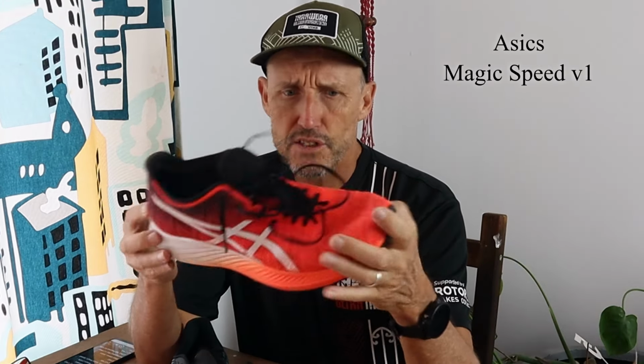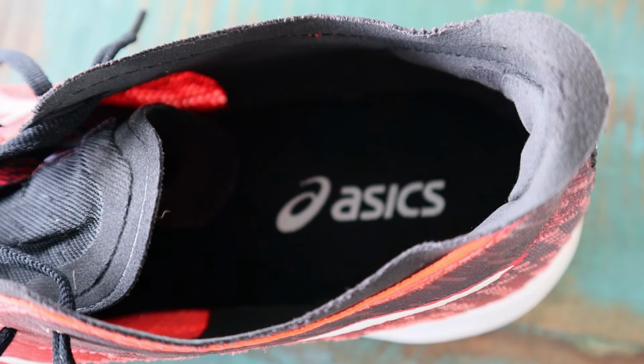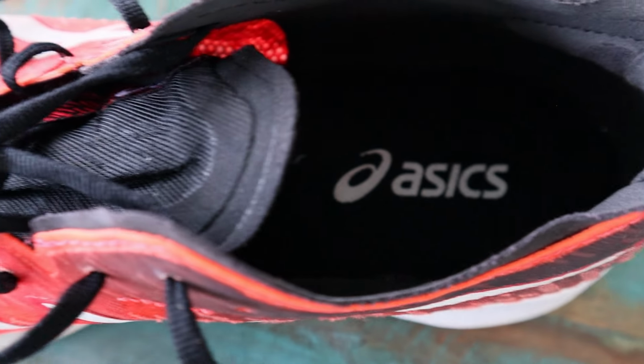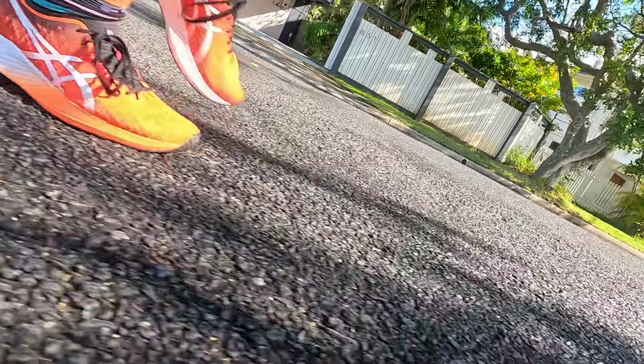Let's start with the Magic Speed version 1 because I have had this shoe for over 2 years. It was a shoe that I used a little bit early on, and then I developed some Achilles issues after a particular run in this shoe. I think it was about an 18 kilometer run. So it sort of sat in the cupboard for probably 18 months or so, and I've dragged it out again late last year and started using it for the shorter speed sessions. And actually today I ran a progressive in this shoe, and it's a shoe that I have come to like over time.